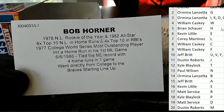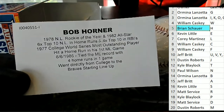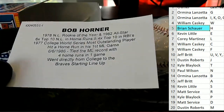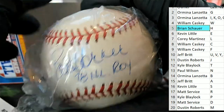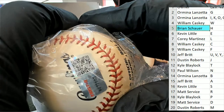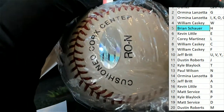So big congratulations coming out to Brian S. pulling this really nice autographed baseball. Way to go, Brian. Nice hit. A Bob Horner comes out. And it's got that inscription, everything. It's got that authentication, Tristar authentication.